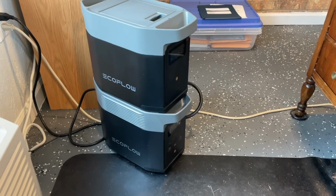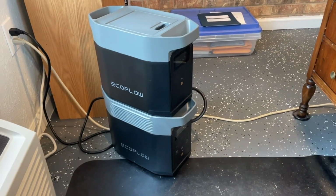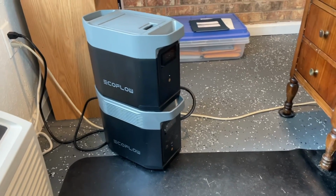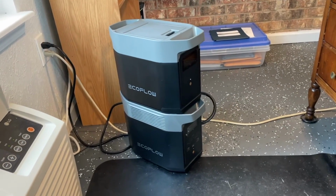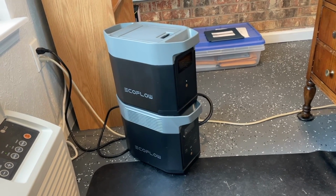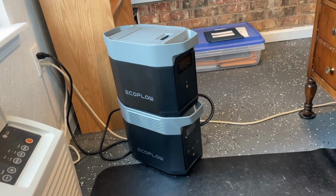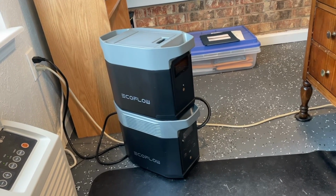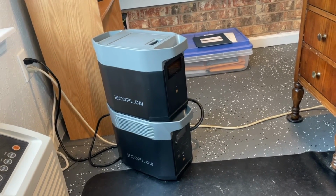This is my ECOFLOW Delta 2 and the extra battery. I've had the Delta 2 now for a couple of years, and we have frequent power outages out here. I primarily got the Delta 2 just to power my refrigerator. Well, I've always wanted to expand it. The technology is getting better, obviously. And so I did buy an extra battery, and I did that in the last couple of months.